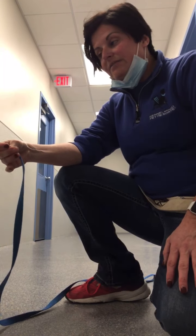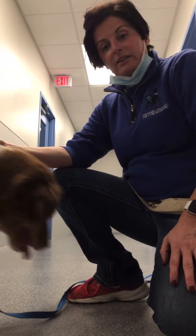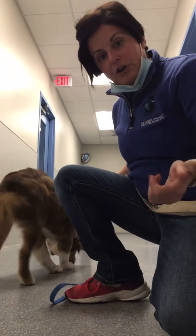But for now, leaving the leash, this blue leash, her little flat collar on, and working on heel, working on free, working on climb, and also using our marker words of no and good.